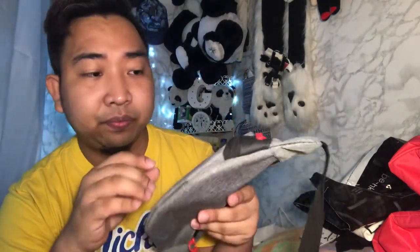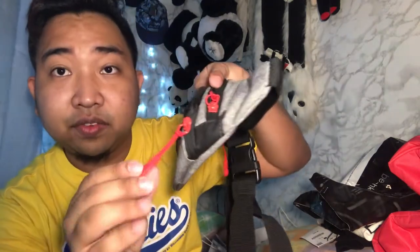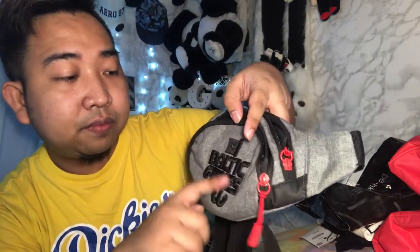Then the next favorite is actually this bag. This bag is my first belt bag ever. I love this bag. It's just small, because I need to bring some extra batteries or extra things. What I love about this one is that the color is gray and black with an accent of a reddish tint from here, and it says Baltic Games.